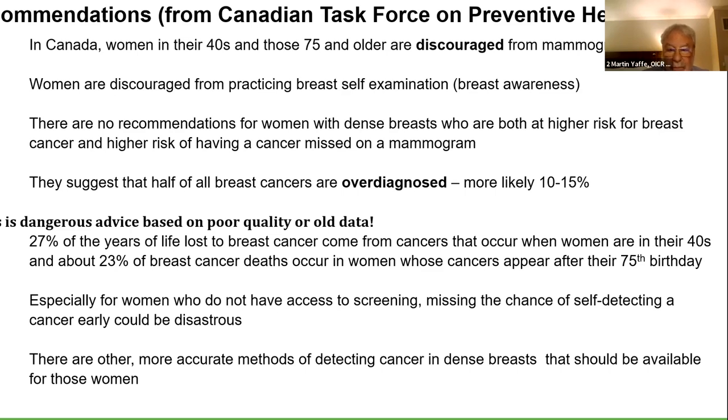And when we think about the self-examination, many women are not recommended for screening, and in some cases don't have access to screening.